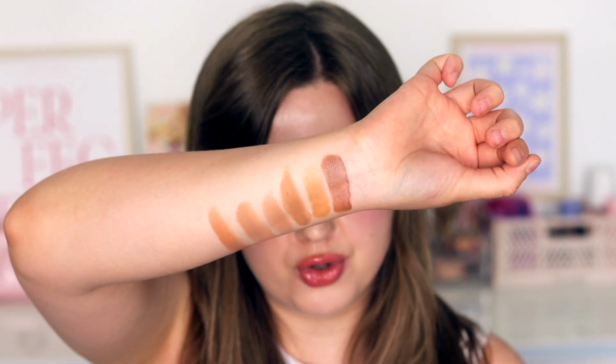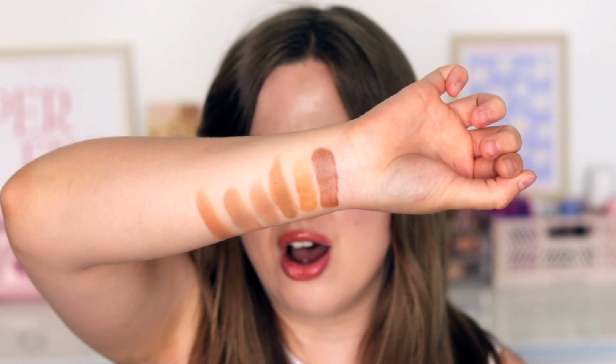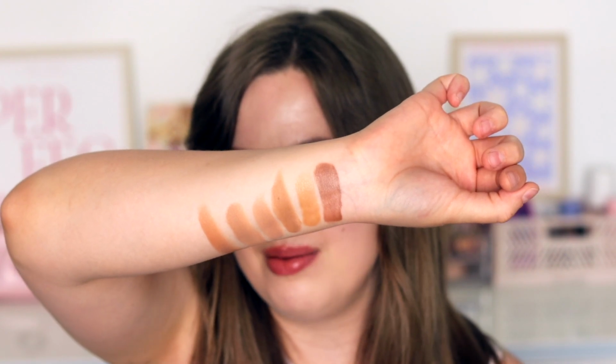This one would be perfect for someone who just wants something easy and doesn't want to sit there and blend for 30 minutes. I can't say enough good things about it other than the fact that I wish I picked up the lighter shades. So this one from Makeup by Mario, I highly recommend.